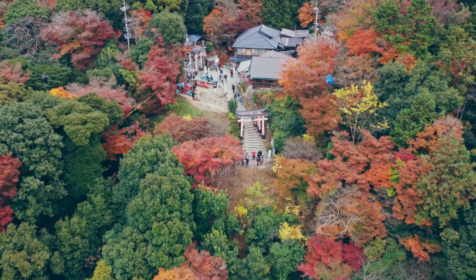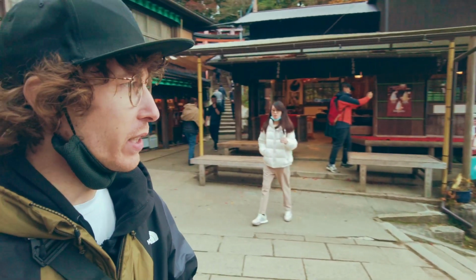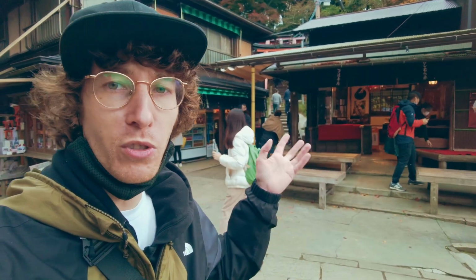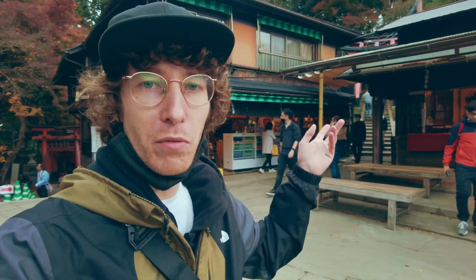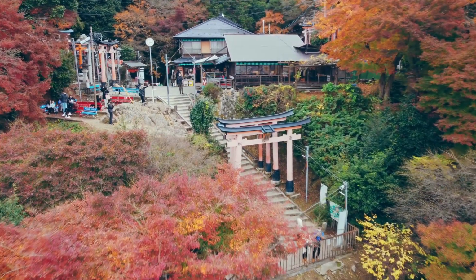So we made it quite far up the mountain. There's a really nice view here. Actually, this spot is really cozy. It's called Crossroads on the map. There's a little tea house, and it's nice. Especially the autumn leaves are really nice.